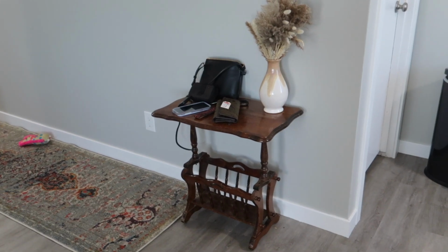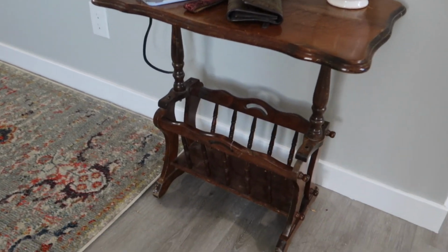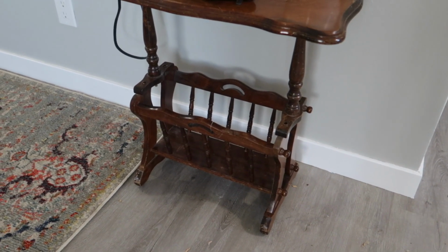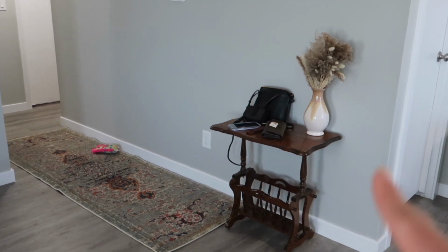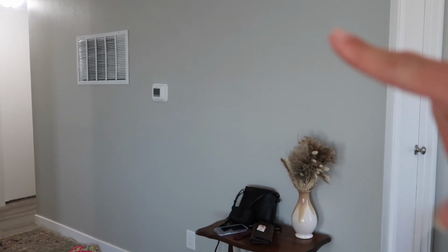This one I actually left behind and then ended up going back for. It was $13.75. I know magazine holders aren't really much of a thing anymore, but I thought it would be pretty to put some Southern style magazines, maybe a throw blanket or something down there. I wasn't originally gonna put it here. I was gonna put it next to the couch, but this spot's kind of growing on me and I kind of think it's perfect. And I'm thinking maybe the gallery wall right here. Let me know what you think.